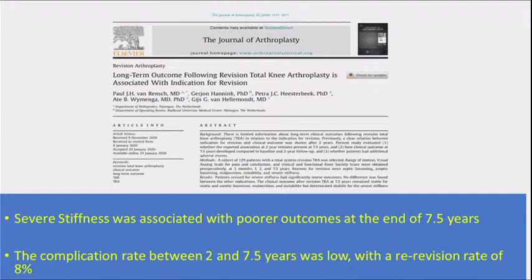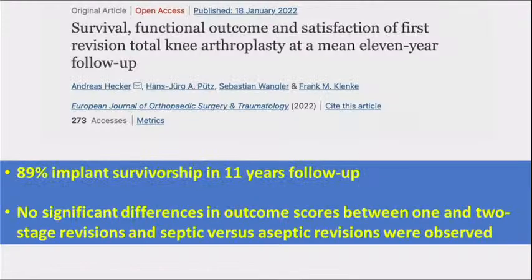I would like to reiterate here something which has been said earlier by my friend Rajkumar and many speakers. If you have a varus, the varus TKR will fail in varus. If you have hyperextension, it will fail in hyperextension. So remember that. Take care of the original pathology during the knee replacement, otherwise it will come to you with failure with the same mechanism with which you had first done the primary TKR. But then results can be reasonable, 89% implant survival at 11 years in this latest paper, and not much difference in the score between the septic versus non-septic revision.